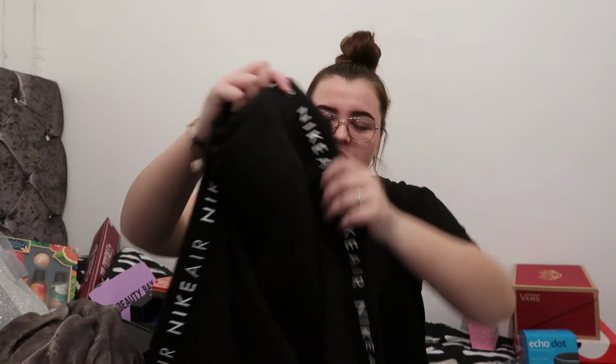One of the final clothing bits I got was a pair of Nike leggings. I've been looking for a new pair of leggings because I had Adidas ones. It was either last year or the year before. I'm pretty sure it was the year before. And I've just kind of needed a new pair. That's all my clothing pieces that I bought.